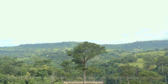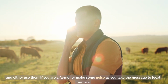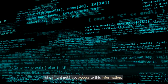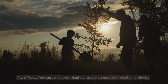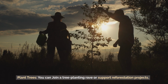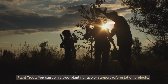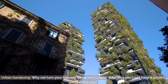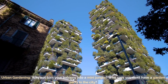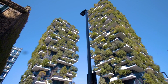First, you can start by doing exactly what is currently happening in Ghana. Learn some conservation agricultural techniques, and you either use them if you are a farmer or make some noise as you take the message to local farmers who might not have access to this information. Number 2, plant trees. You can join a tree planting rave or support reforestation projects around you. Also, urban gardening. Who said you can't turn your balcony into a mini jungle? I mean, who says you can't have a garden party in the city?